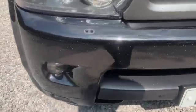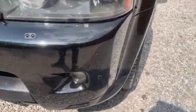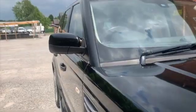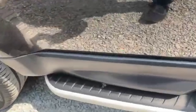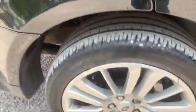So a few chips on the front. It's got your headlight wash, it's got your fog light, obviously Xenons. Down the line of the car, it's the best way to show you. Tyres obviously all good. Privacy glass, all the doors are in great condition. It's got a hole there. I'll put my finger through it. You probably might not be able to see it. I don't know what that is, but there's a hole there. You can see that.